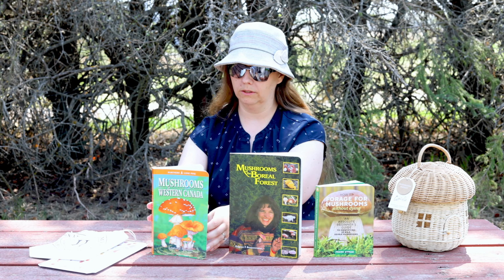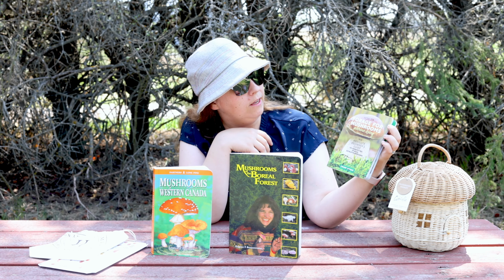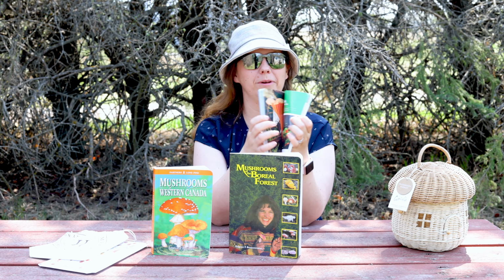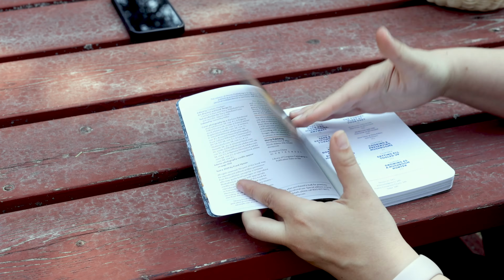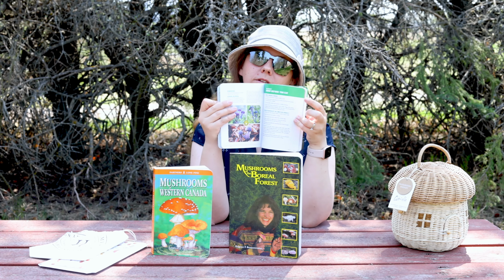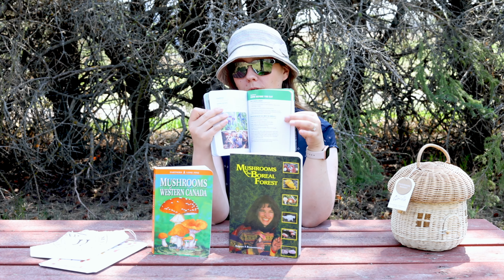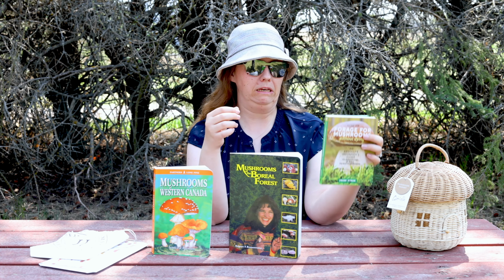And these newer books, like I have over here, which I just enjoyed the title of. I mean, Forage for Mushrooms Without Dying is a good title in my opinion. They tend to have better photos and often sections like this, which have checklists for all the characteristics that you want to check to make sure they have before you go ahead and eat anything.